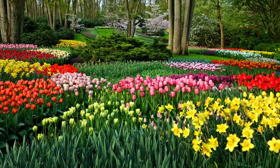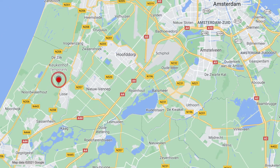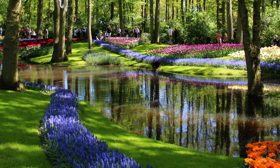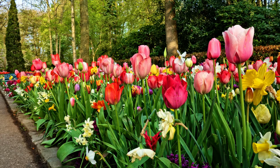Now, if you're looking for a destination with lots of tulips, then you'll want to check out Keukenhof. Located in Lisse, it's one of the world's largest flower gardens. Here you'll be able to see tulips, hyacinths, irises, and many other flowers. Keukenhof is only open to the public for 8 weeks, from mid-March to mid-May. You can get there by bus from the Haarlem train station.